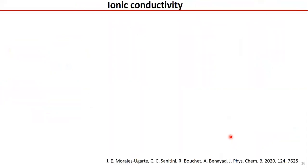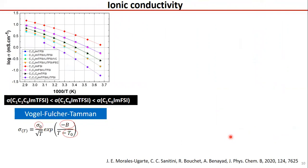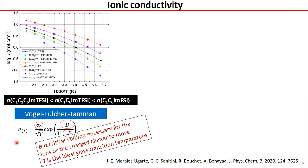So this was our first interpretation from this data. We have also studied the ionic conductivity using impedance spectroscopy, plotting the conductivity versus the temperature. We can see how the ionic conductivity of the different ionic liquid-based systems evolves. We fit this ionic conductivity using the Vogel-Fulcher-Tammann formula, where B is the critical volume that moves during the charge transport, that is, the real volume that moves in our electrolyte, and T0 is the ideal glass transition temperature.